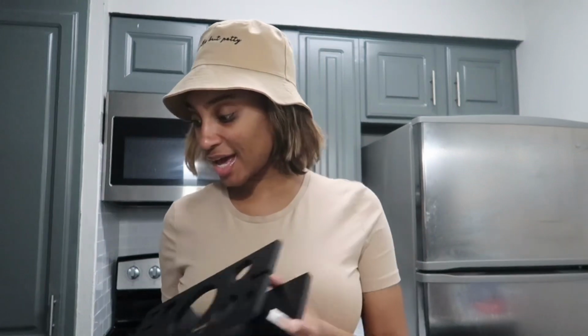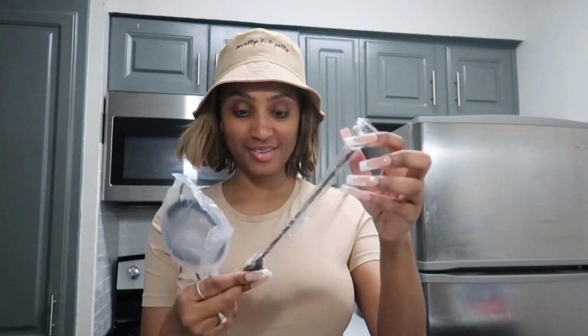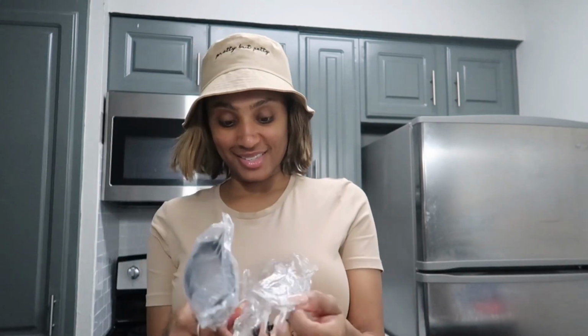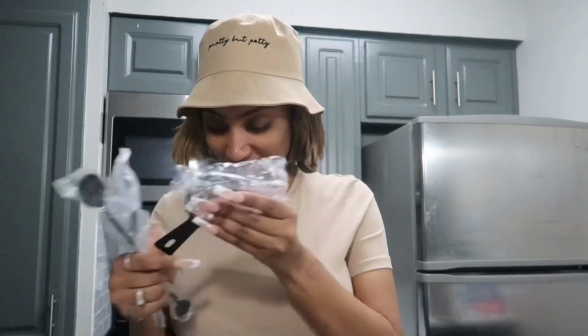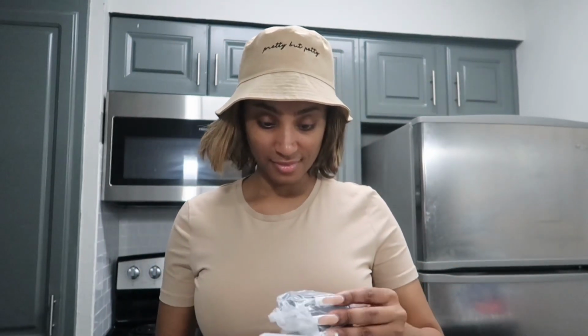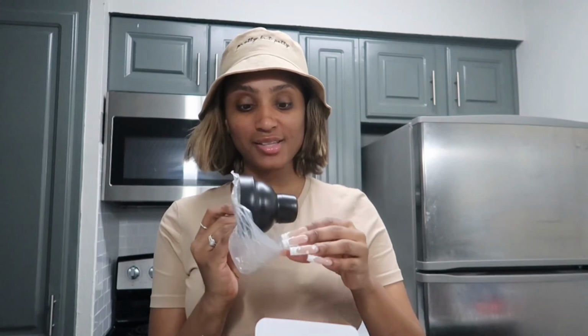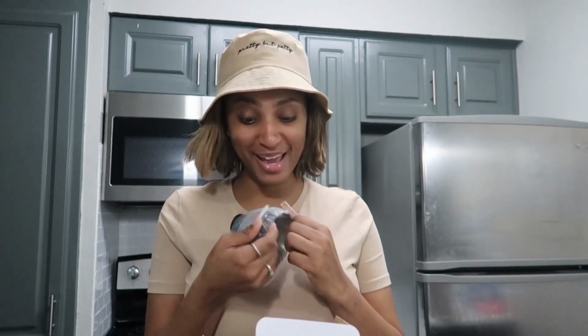So this side, oh, this is cute. Y'all know we gotta go for the black. Oh, it comes with everything. I'm so excited to use this. Had to give me a black shaker. Everything is black. Okay, I'm loving it.